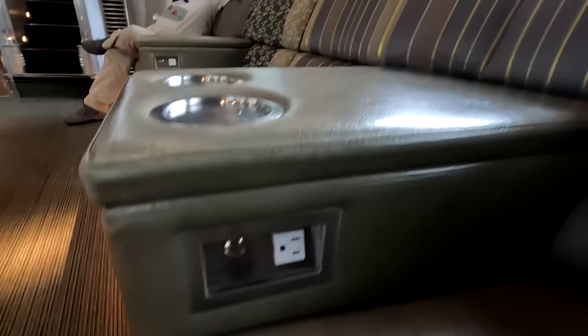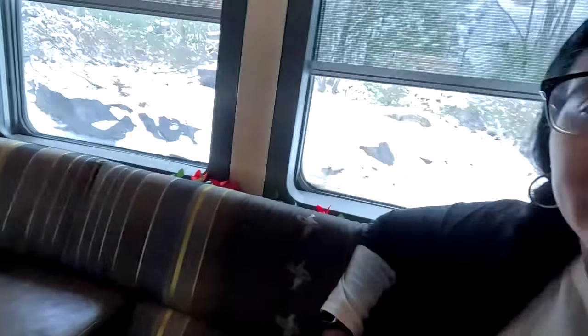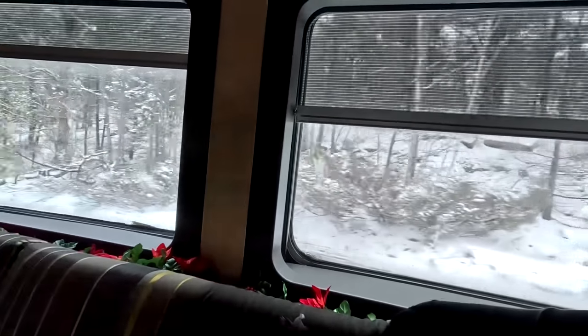So now we are in the lower level of the park car, hanging out down here. It's kind of like a living room. It's so nice and so comfortable. They have reading lights and cup holders, and really just a comfortable place to hang out. Let me show you around.